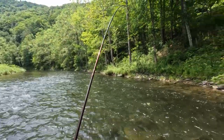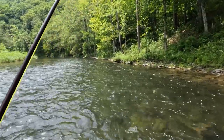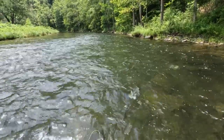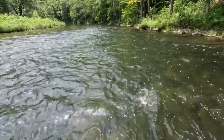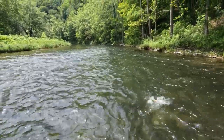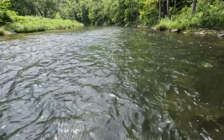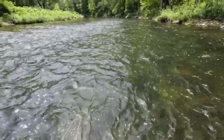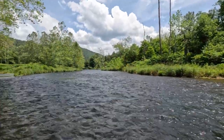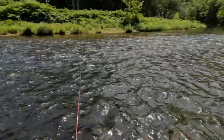Ooh. All right, so that looks like another brown. Not bad. See if we can get him over here. Oh, he doesn't like this. All right, well, bro, we'll get you out of here. This one looks like it has much better colors than the last one. A little bit bigger, too. Got him. Oh, got him. All right, yeah, so that's a nice plumper. Nice plump fish, so let's get the hook out of him, take a look at him, and get him right back in the water.